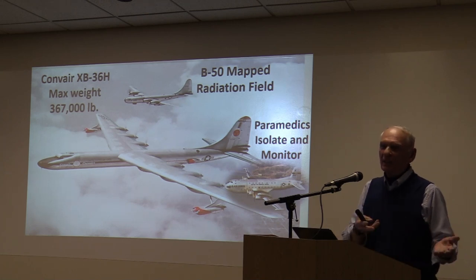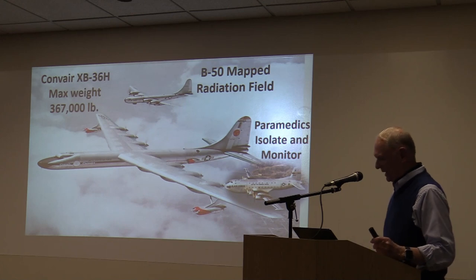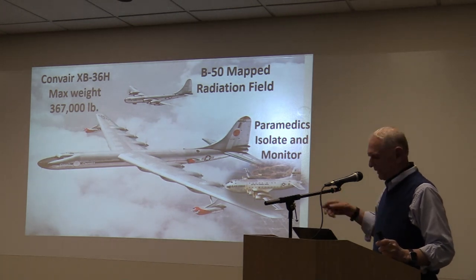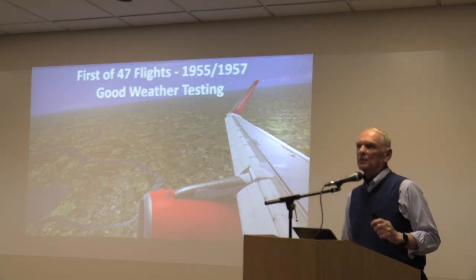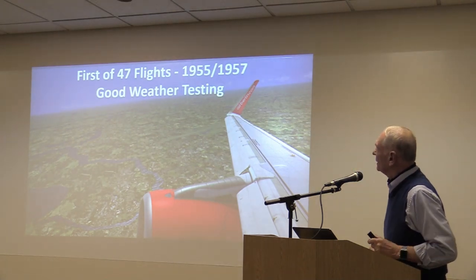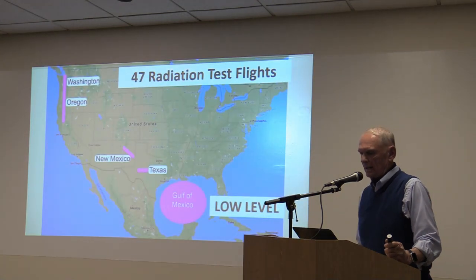I never found out how they protect those people. There was no protection for the paramedics that went down there. They never had to eject the reactor, so it never was tested. But it was live on every flight. They were hooked up, ready to go. All good weather testing, because you're doing some very critical testing. It's all good weather testing. As I said, 47 flights in a two-year period, and we'll talk about the flight pattern for those.